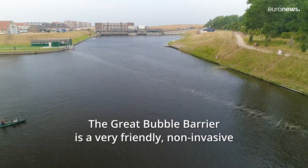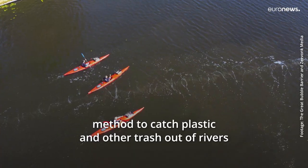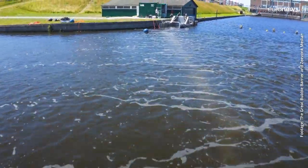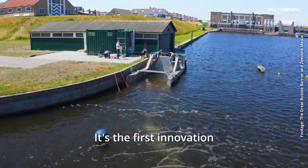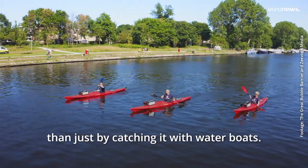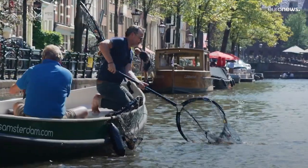The Great Bubble Barrier is a very friendly, non-invasive method to catch plastic and other trash out of rivers everywhere in the world. It's the first innovation to stop plastic pollution in a more intense way than just by catching it with water boats.